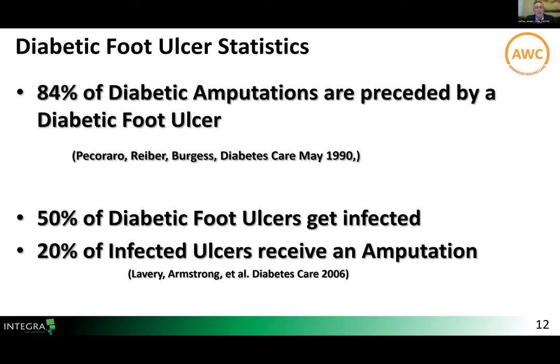If you go back to Pecoraro's data in 1990, and this is when I was in podiatry school, 84% of all amputations are preceded by a diabetic foot ulcer. Makes sense. It really highlights the need for first-line therapy so that we can get that wound healed before it gets infected and leads to an amputation.